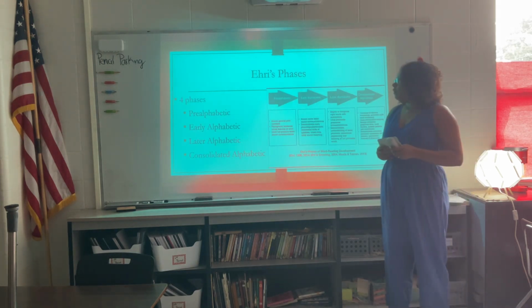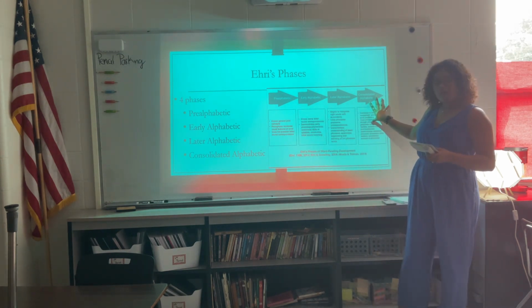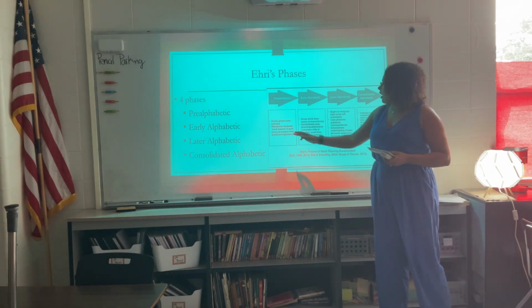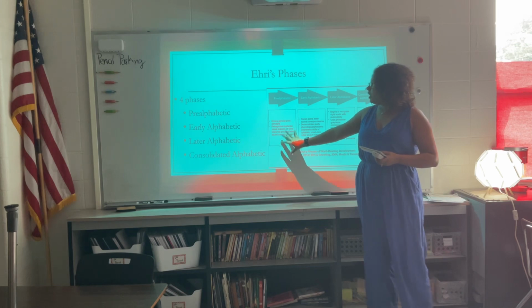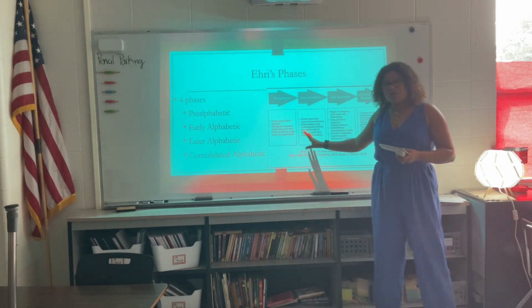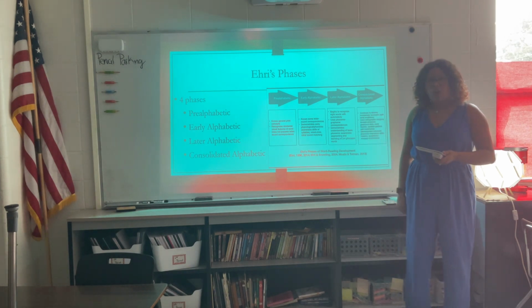Ehri's phases, there are 4 phases. We start with pre-alphabetic and work our way up to consolidated alphabetic. Each phase has different stages in life. Normally, our pre-alphabetic stage is where our young kids are, like 0 to 2. They don't have any letter or word recognition at all.